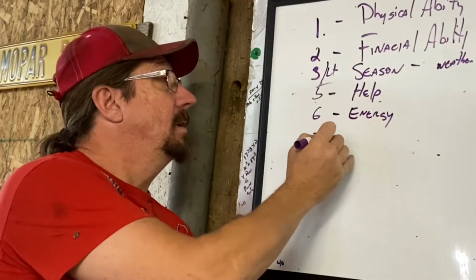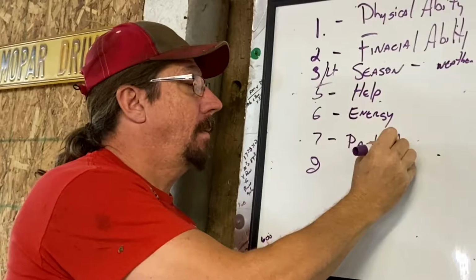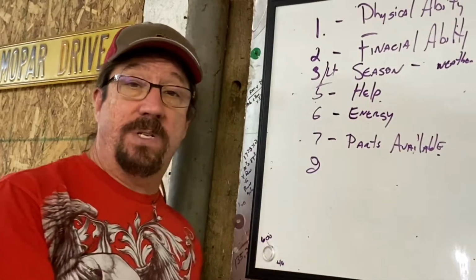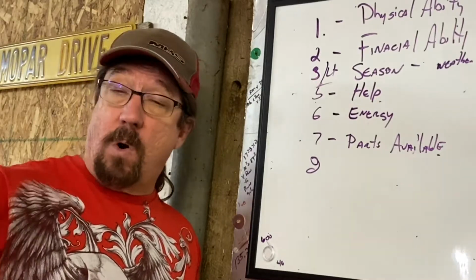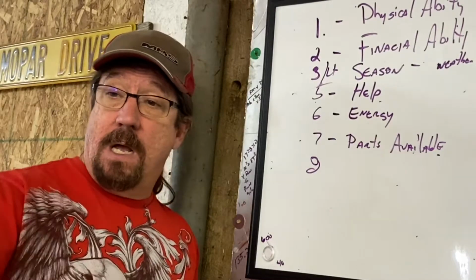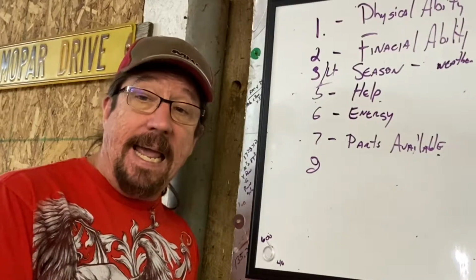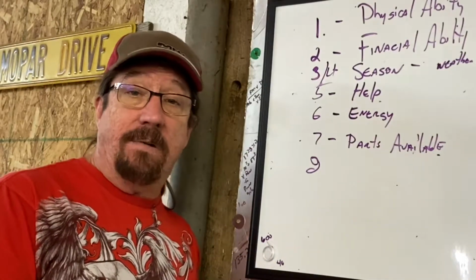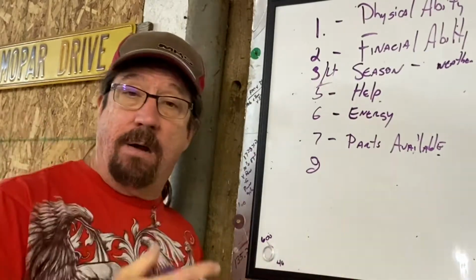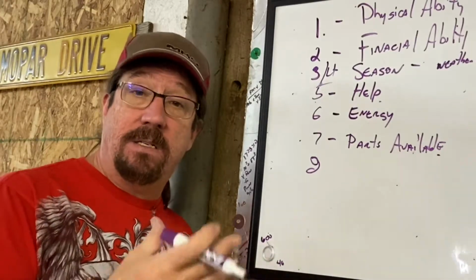Number 7, parts availability. Writing is not my thing, if you didn't notice that. Are the parts available? Quarter panel for the Challenger. Parts not available. It's been ordered for 6 months. We needed spark plugs for the Oakland. We had to order those. Got them the next day. The other thing we need for the Oakland right now is a carburetor. Fortunately, Wayne has one, but it's somewhere between here and Pennsylvania. It's going to be a while before we get that. So we're on hold on that project until we get a carburetor.